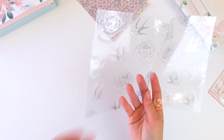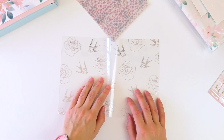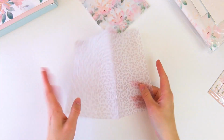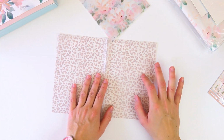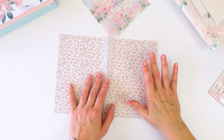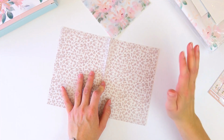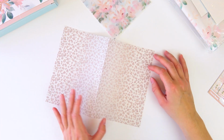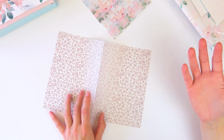So this is a beautiful one. I feel like this one is really versatile. You could use it in a bunch of other setups. It doesn't have to be together with any of these if you don't want to. Then we have a solid leopard one. I've never been a leopard print person. I don't know why. It's not that I dislike it, it just doesn't speak to me as much as other types of patterns.